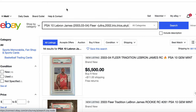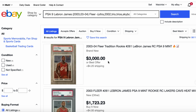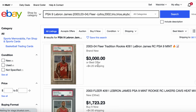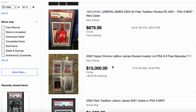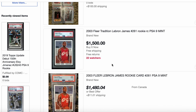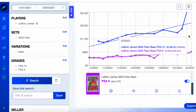Interesting. Let's pull up the PSA 9 and see what those are going for. What did I say it should be going for? 880, so it might be going for around a G. There are 9 of them, some auctions going on. 1,500. Yeah, that may not be so bad. Because you see how fast these are going up, right? From one day to another day.